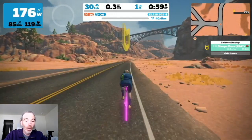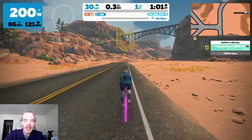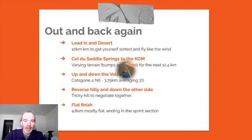A long one. It takes us through the desert. It takes us up the volcano and then up the hilly reverse before heading back again. So here are the key points that I have. It's a lead in the desert of about 10 kilometers.